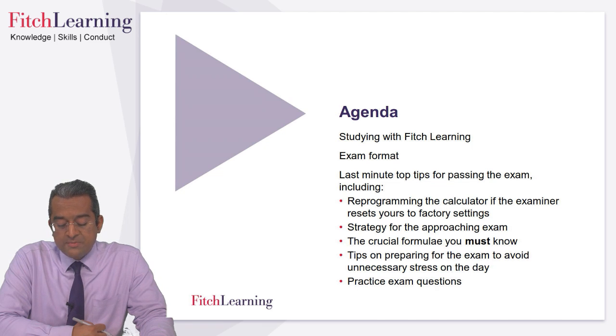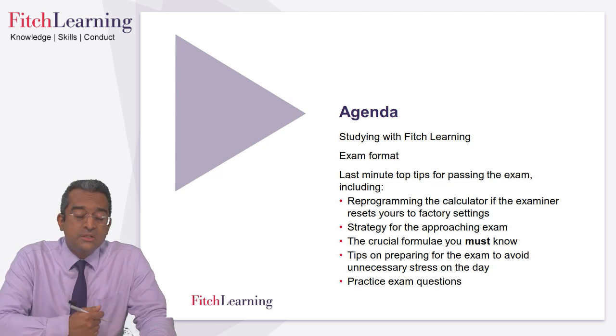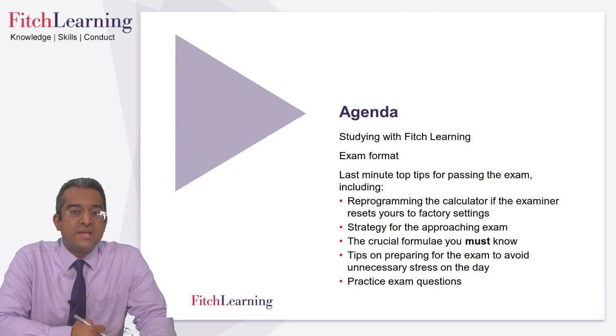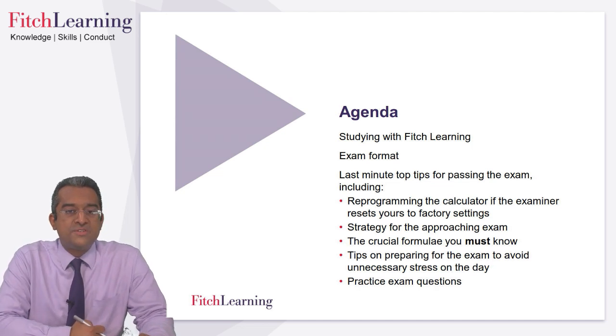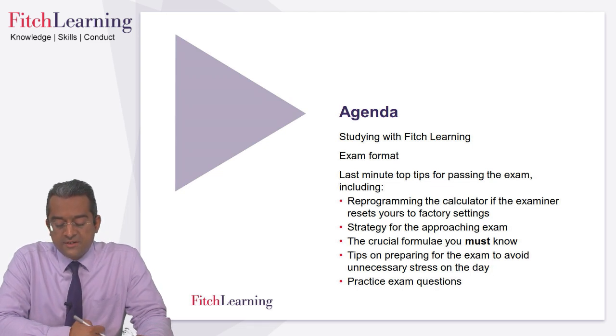Then we'll look at the last minute top tips, basically 10 key tips. It starts with things like the calculator, strategy for the exam, formulae which you must know, but also being wary of things that you don't need to know. Generally these are tips on preparing for the exam day, because of course it's so stressful, but you have to maximize your time and be as efficient as possible. We've also got some practice exam questions to see what kind of things we can expect on the day. Right, everybody, I hope that's clear. That's our agenda coming up.